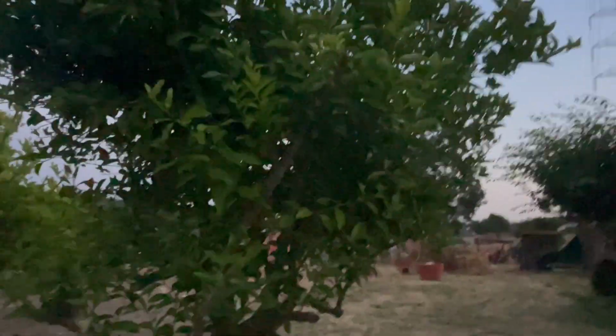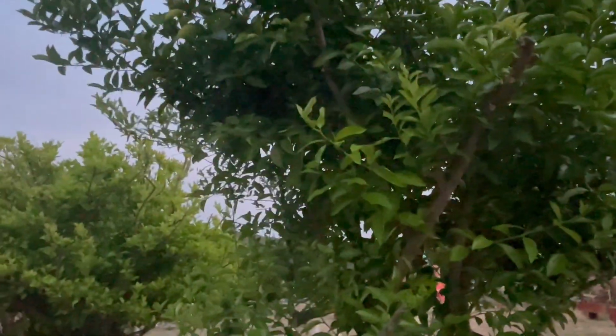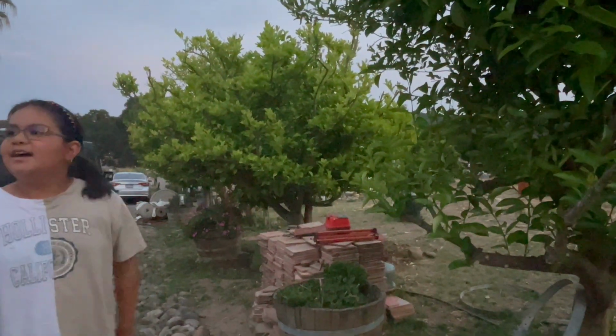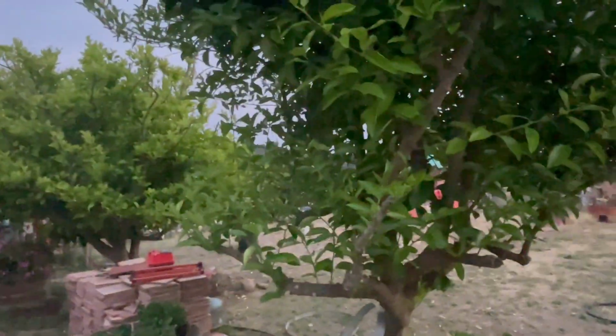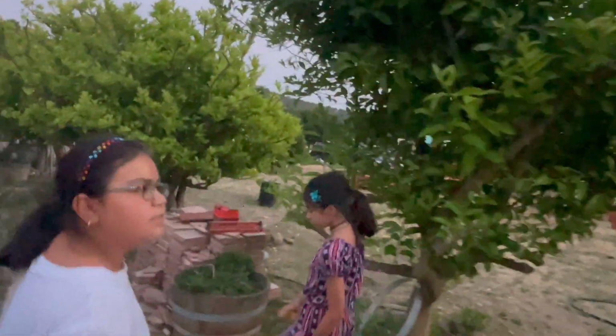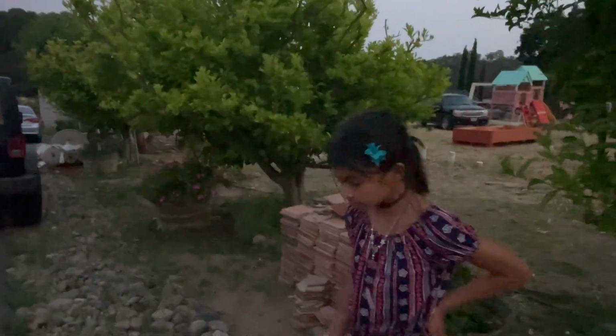This tree is more like a lemon kind, but it has sweetness in them. They're not lemons. They're basically identical to lemons. Are they Meyer lemons? No, it's okay, but they're different and sweeter. You guys seen a Meyer lemon? I think so, but it's different.